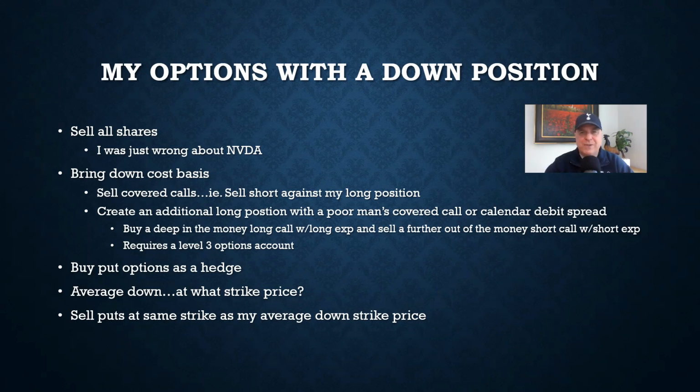I don't have a level 3 options account. I don't ever need to do this. If I want the shares, I'll buy them.